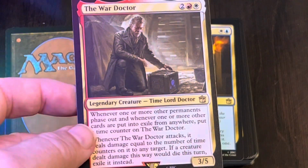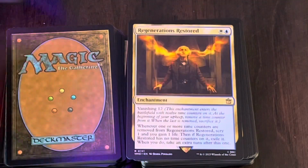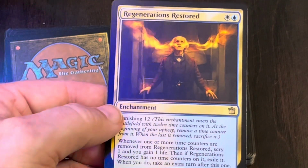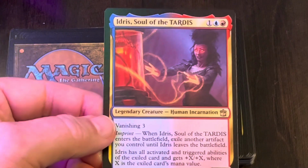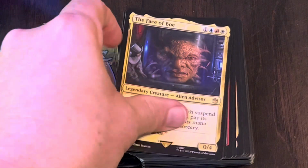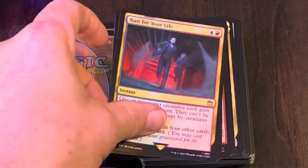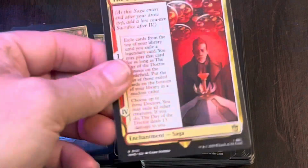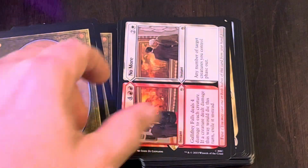There's the War Doctor. That's cool that you get him. But some of the earlier Doctors, I've gone back and watched some of the older episodes as well. That's the Soul of the TARDIS. It's kind of cool. It's a whole episode on that. Face of Bo. That's a good movie. They did a special episode kind of movie for that. It's cool. Another double.